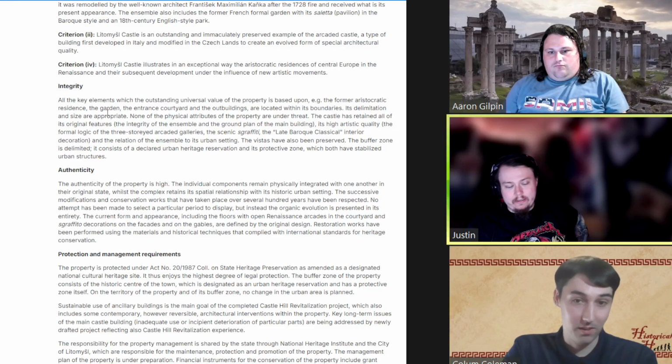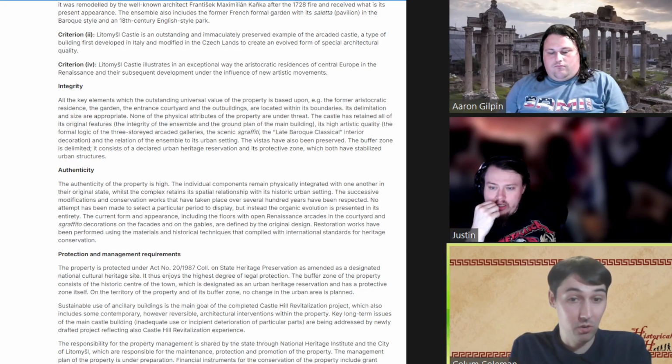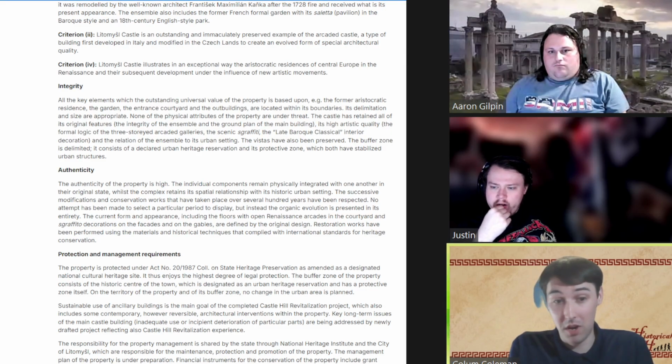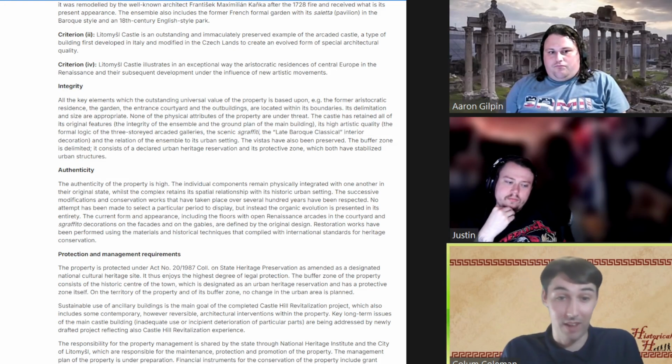But you see the evolution not only of the original Italian architectural style that was getting imported into Czechia, but then you also see the evolution of all these other additions. You know, the French pavilions. There's an English style park, the Baroque theater. As things get added on, it evolves the architectural style within itself.